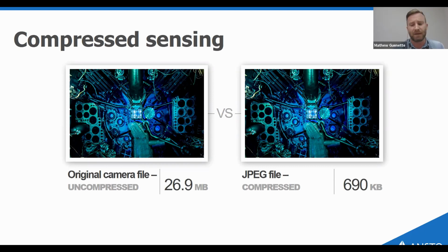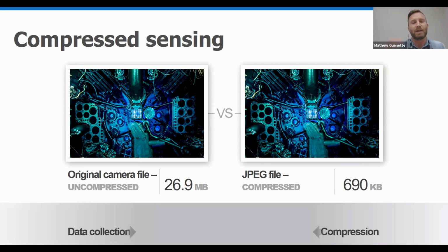So there's clearly something going on here, right? We take 27 megabytes of data, we've thrown away 95% of the data, but the image still looks exactly the same. So wouldn't it be great, instead of recording all of the data and then throwing away 95% of it, to just record the parts of the data that are useful from the start? That's what we do with compressed sensing. We're recording the image in the compressed format and then reconstructing it back into a high quality image.